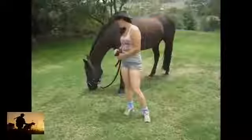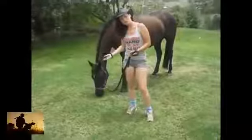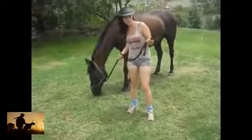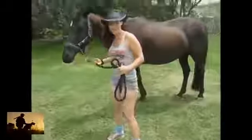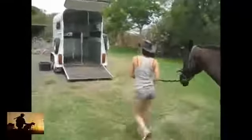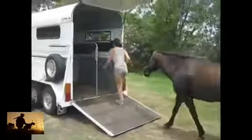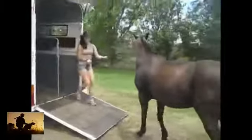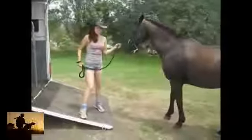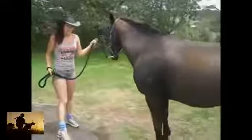The horse wouldn't walk into the float. Jay was always fine, but he had an accident recently where he had a traumatic experience in the float, and since then he just doesn't like the float anymore. So I'll just show you what happens. See how he is really resistant. He pulls on the lead rope and he says, "Nah, I don't want to go in there."